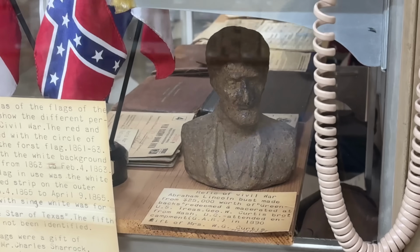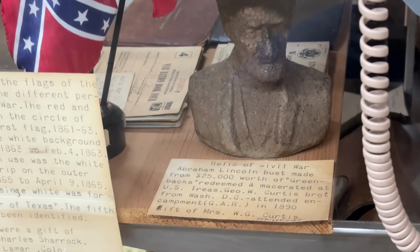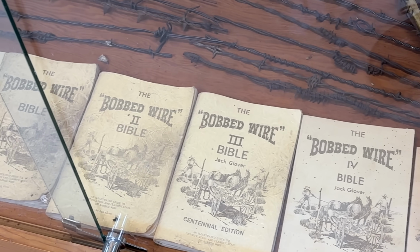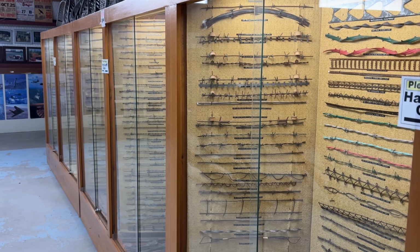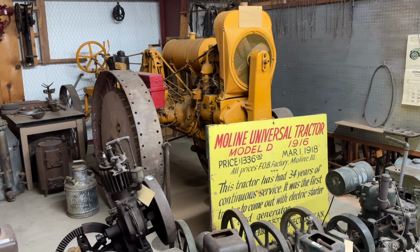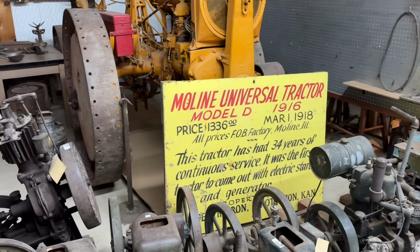And there's stories like that bust of Abraham Lincoln that was made out of greenbacks. That's an interesting way to make a bust. But having a guy like Tony show me around and give me the history of why certain things are here, because you'd never kind of know why a 100-plus-year-old tractor like that is here.